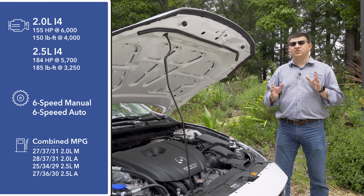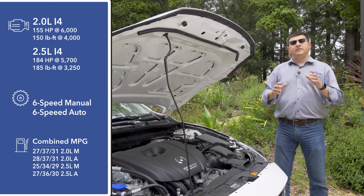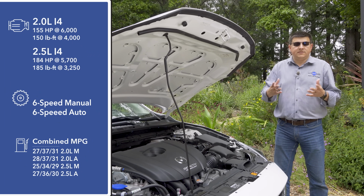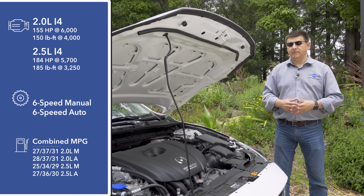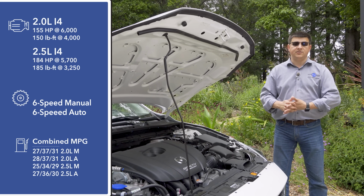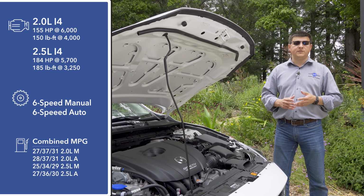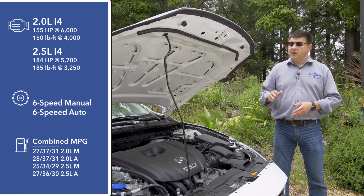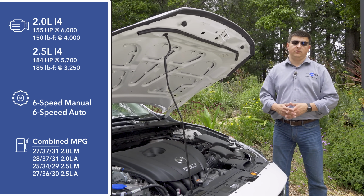As a company, Mazda has shied away from hybridization and electrification for a variety of different reasons. They seem to be focusing mainly on improving the efficiency of the internal combustion engine, because of course, internal combustion engines are at the heart of almost every vehicle in America. That's why under this hood we see only two 4-cylinder naturally aspirated engines available in America. There's a 2-liter 4-cylinder that produces 155 horsepower and a 2.5-liter engine that produces 184 horsepower. Both engines can be mated to either a 6-speed automatic or a 6-speed manual transmission.